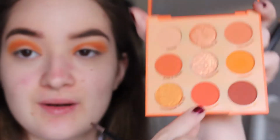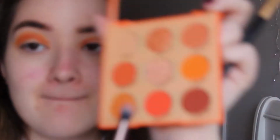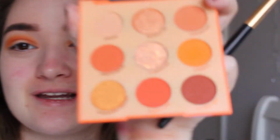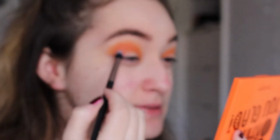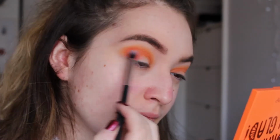I'm just going to go in with this shade right here called Mimosa Mammy. Maybe that sounds better in an American accent. Mimosa Mommy? I think that just sounds really weird in an Aussie accent. Just going in with this shade, and I'm just going to pack it in the outer and inner corners.